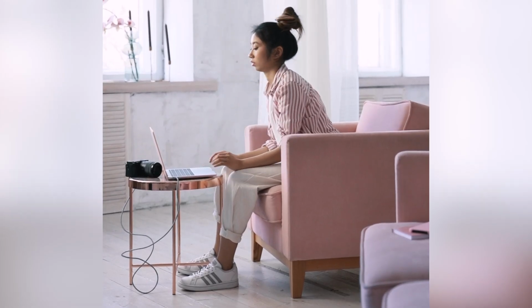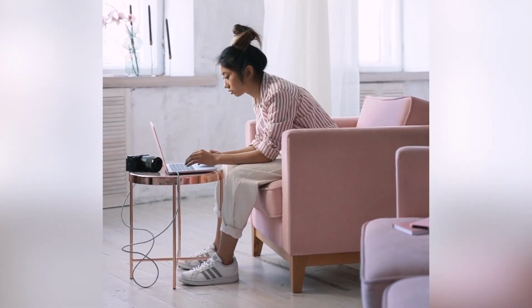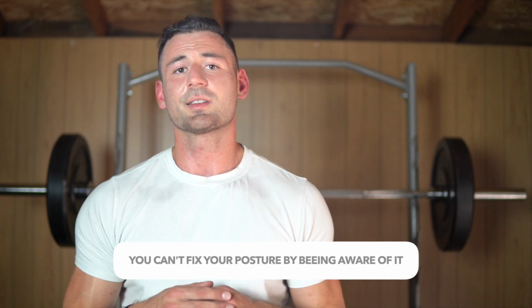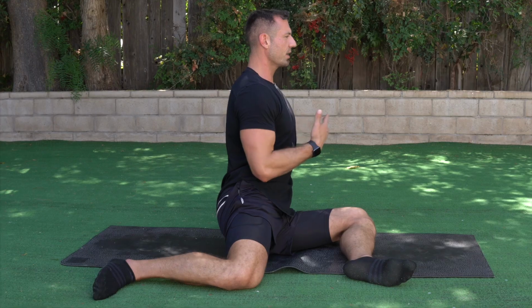I'm sure someone out there has tried fixing their posture by just being more aware of it. You'll sit upright for a minute or two. Before you know it, you'll be right back to where you started. This is because our bodies don't want to work hard. It's trying to conserve every ounce of energy you have to survive, and unfortunately, it's not that easy. You can't just be more aware of it. You have to take actionable steps with each muscle group to force your body into good posture without having to think about it.